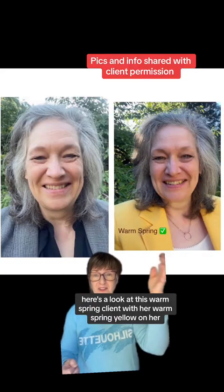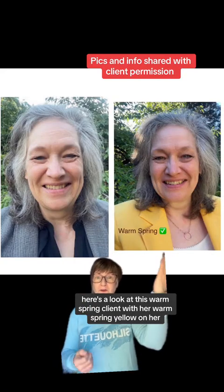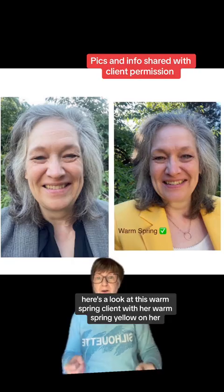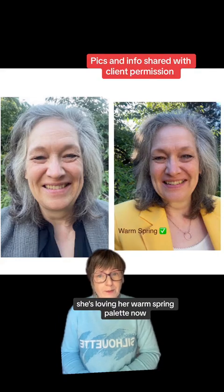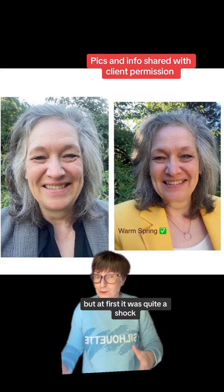And ultimately, when you do that, your natural hair color gets some vibrancy. And here's a look at this warm spring client with her warm spring yellow on her. Definitely, she's much more energized over here. She's loving her warm spring palette now, but at first it was quite a shock.